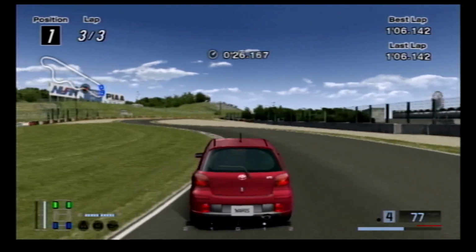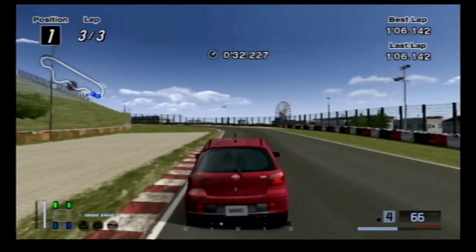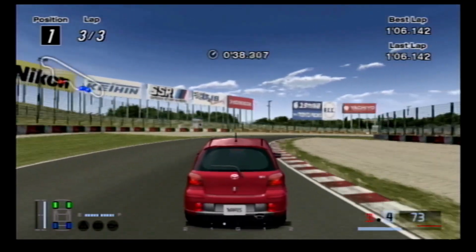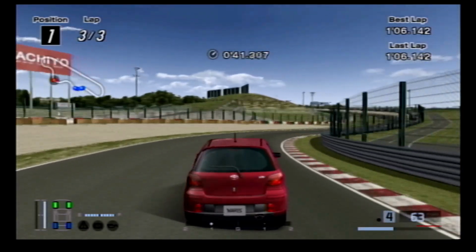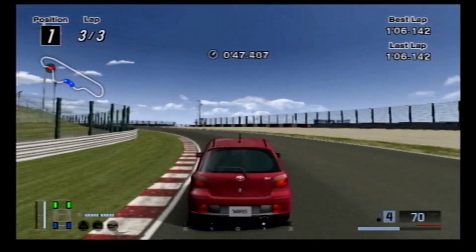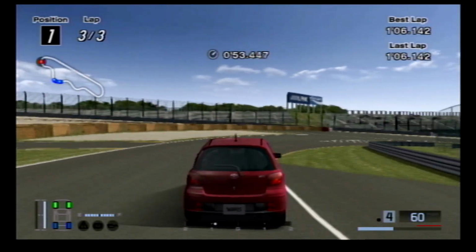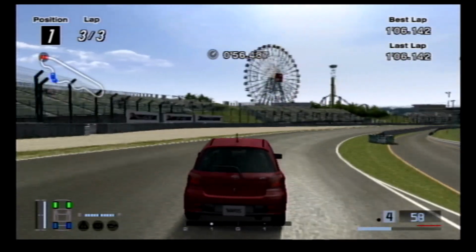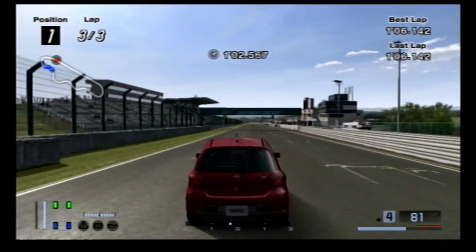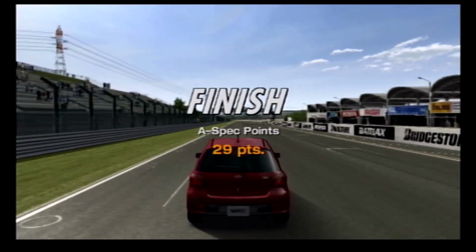And it looks as though at this point I am not going to give this position back in any way whatsoever. Because I am just dominating that much at the moment, and just seemingly leaving no room for error, which is the way I prefer it to be. And just like that, 2 for 2 in the Vitz race.